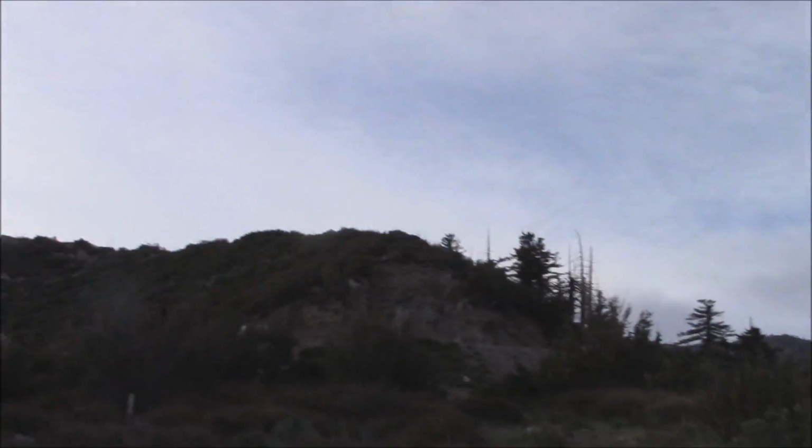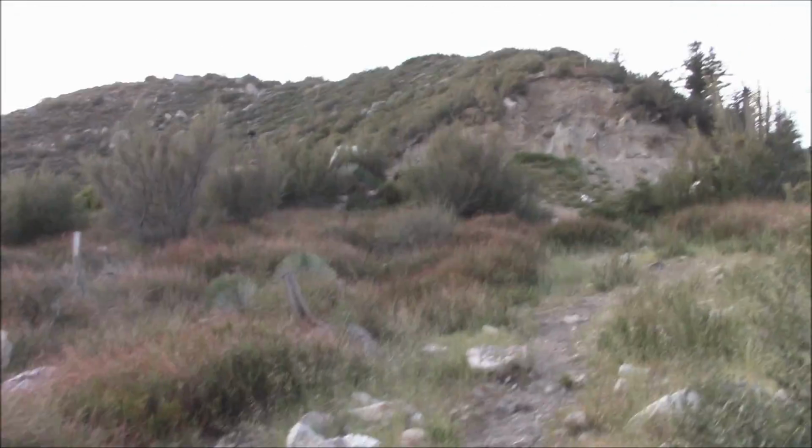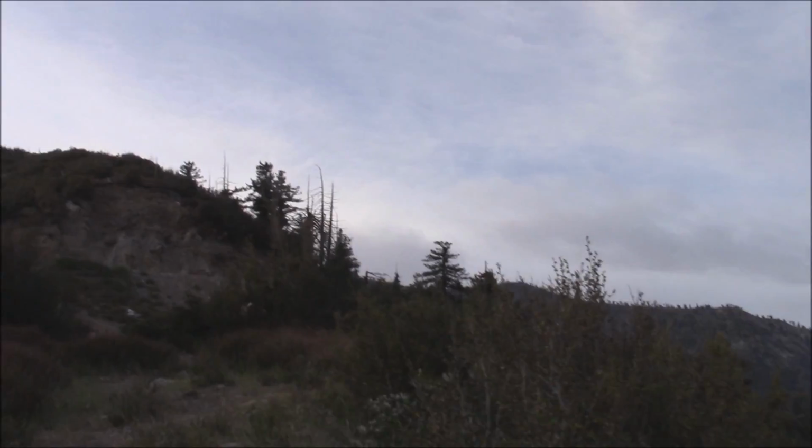That was pretty cool. It came all the way up to there, and then it just did a reversal and went back down. That's weird. I was hoping it was going to go up to the lake. That's where I'm headed right now.